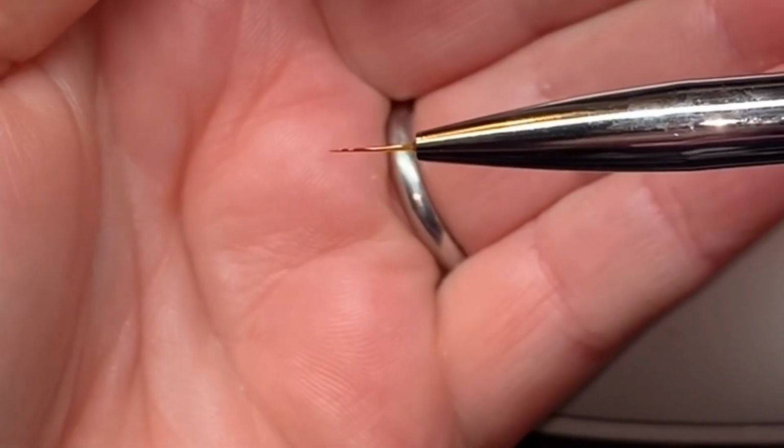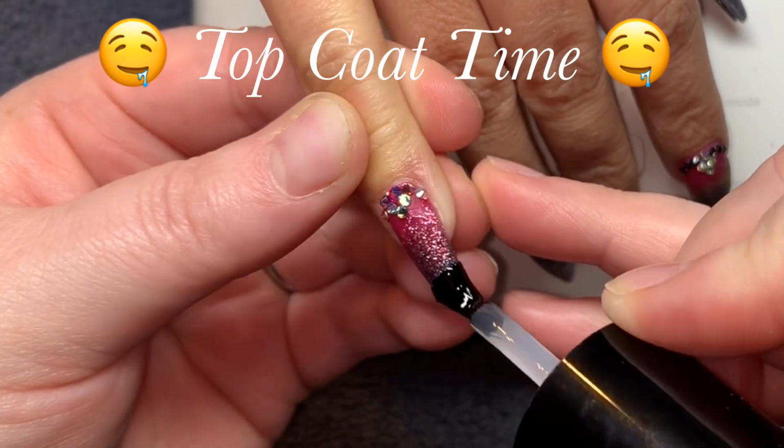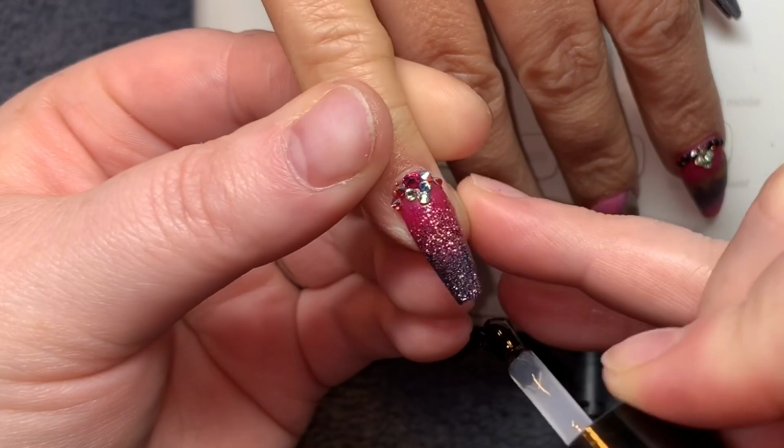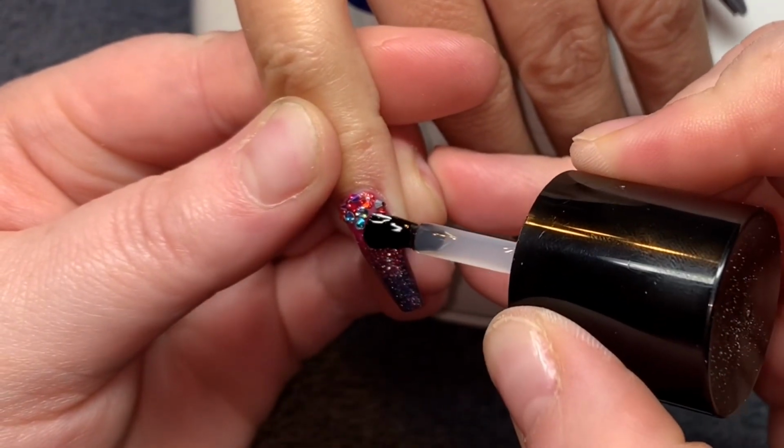I do tend to keep that out of the videos, but I'm gonna try in the future to leave them in a little bit more. But I did add some Swarovski crystals. I just didn't push record and I'm so, so sorry. But I'm gonna top coat for you guys.